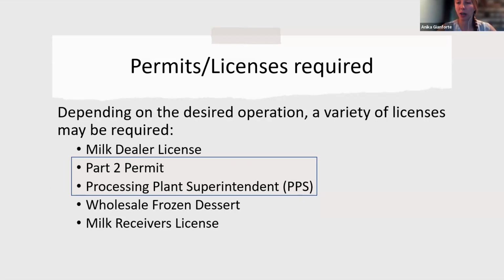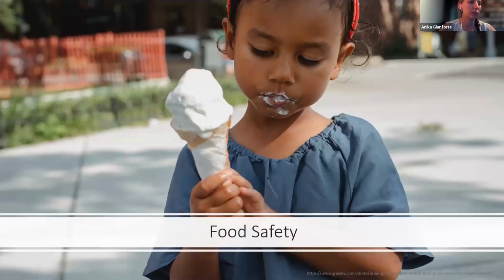If you're going to get into ice cream or frozen desserts, and you'd be selling them wholesale, or if you're making the product from scratch, so you're making your own ice cream base or frozen dessert base, you would need a wholesale frozen dessert license. And then you may also need a milk receiver's license, depending on your scenario. So the state would definitely be able to tell you which licensing requirement you would fall under and what you would need to do to accomplish that.